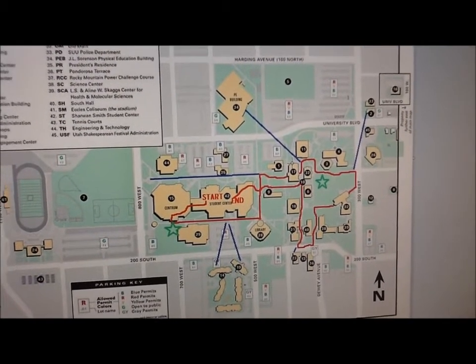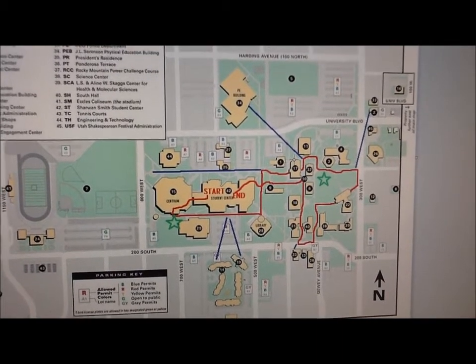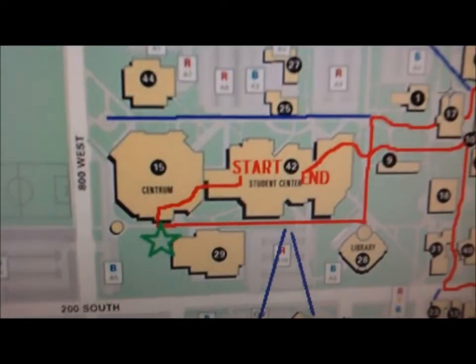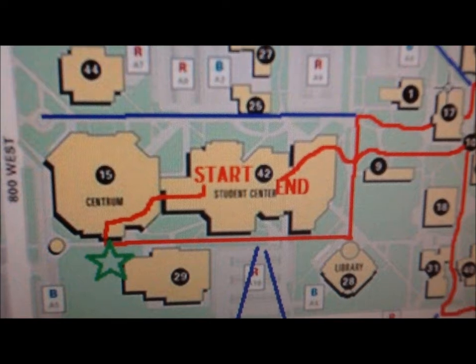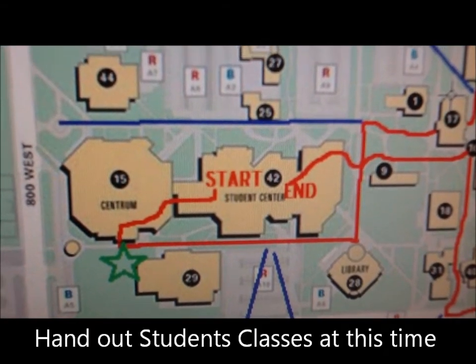I'm going to help you guys better your tours by giving you a virtual tour of what I used to do last year, so you can probably use some of the stuff that I did, because I basically stole my tour from Caleb. So we would all start in the Centrum, and we would begin in the Rotunda, and I would just give some facts about the Rotunda.